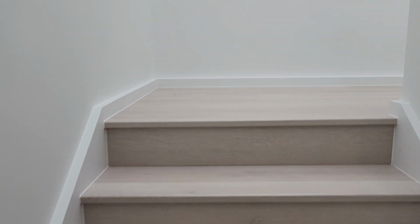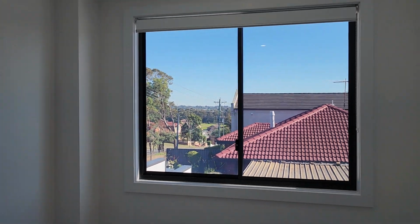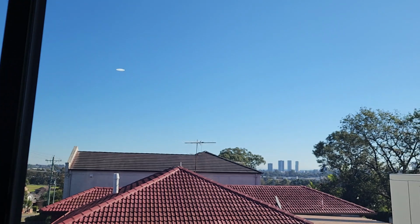We go up the stairs. It looks like engineered wood stairs. And again, you can see skylights bringing natural light into the house. You can see that there's reverse cycle air conditioning throughout. We have a bedroom, not large, but a good size walk-in wardrobe. So all of this over here is bedroom, and this is certainly enough for a queen size bed. Lovely natural light and regional views.